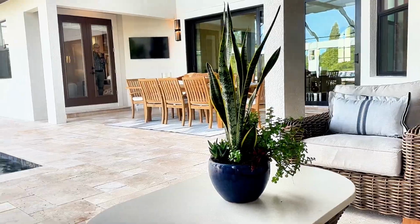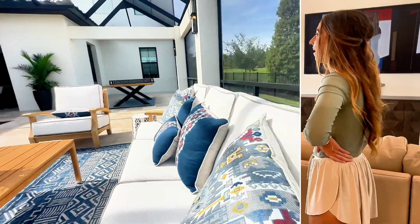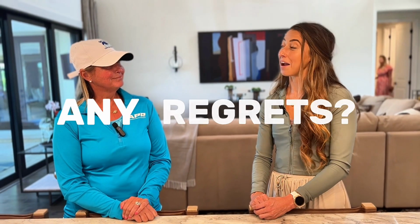Ed and Marina built this dreamy home and learned a ton along the way, which brings me back to one of my questions. Is there anything that they regret or wish they had done differently with this build? So tell me, do you have any regrets building this court? I have one. We didn't put in 2.